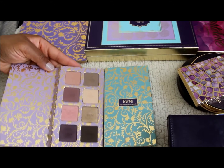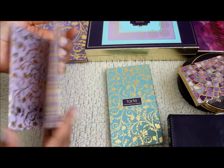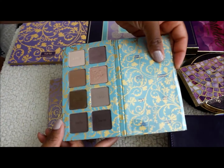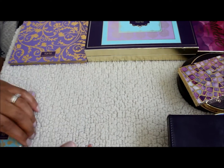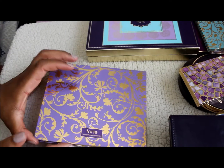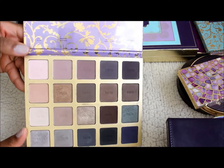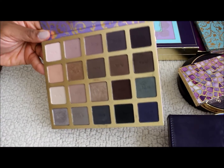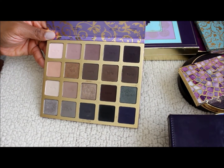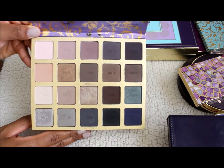It's a set, so they're magnetized, so they stick to each other. But this is what this one looks like. And this one looks like this. Two more. Another holiday set. And that's what she looks like. These are a little more drier. And there's a lot more dark colors in here. And sometimes I lose inspiration when I see this palette, so it's not my favorite.